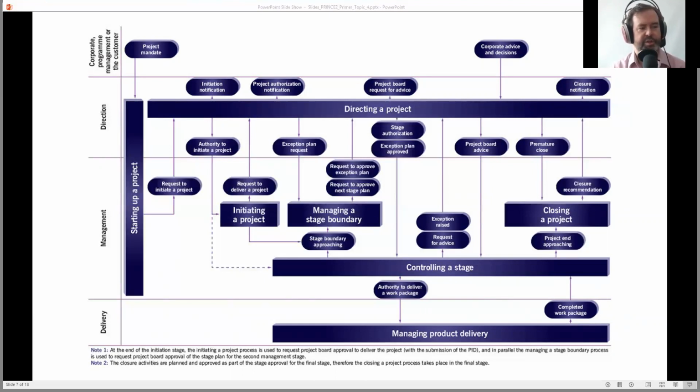Mark says, does the project board supply end project criteria for the project manager during initiation? Yes. Most definitely. You define not only the end project criteria, but you define it in every way. You define it in terms of the scope, but you also define it in terms of benefits. And this is one of the things that's a little different about PRINCE2. PRINCE2 says, keep an eye on the benefits.